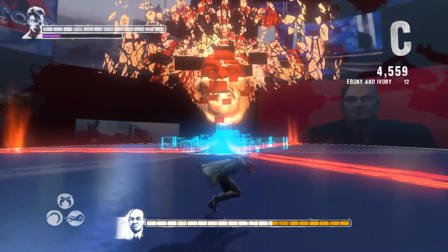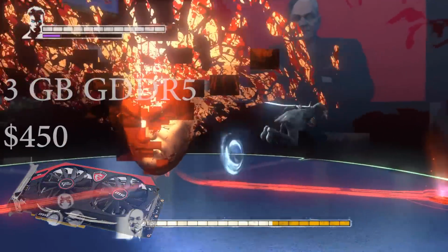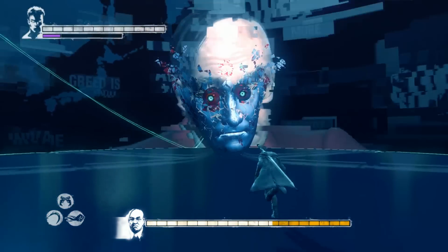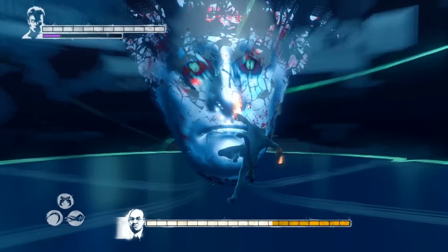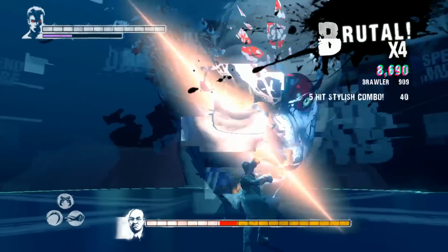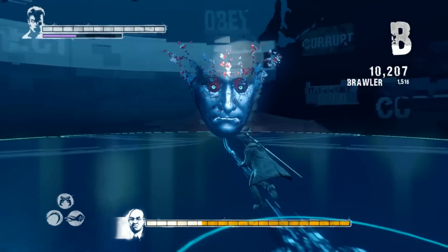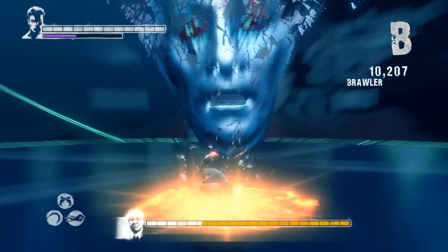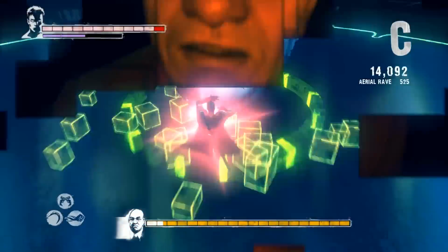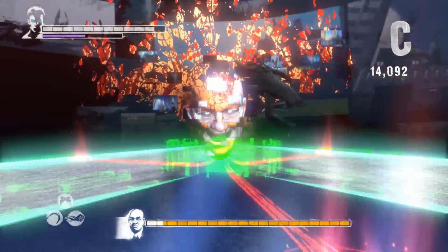For the video card, I'm with the MSI GeForce GTX 780 3 GB Twin Frozr video card. Right now, this has a $30 mail-in rebate, making it $450. It's a really good video card. I do like MSI cards a lot. Their Twin Frozr line has some of the best coolers around. They have their Lightning cards as well, which have insanely good coolers. But you know, Twin Frozr's still pretty good. And at $450 for a GTX 780, I'd say I'd go for it.